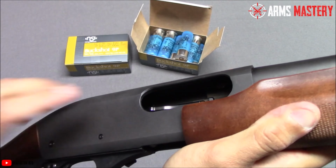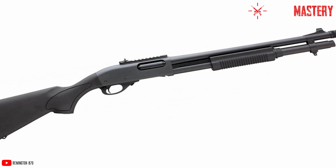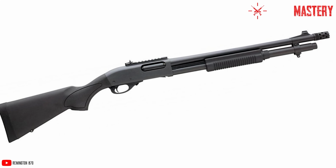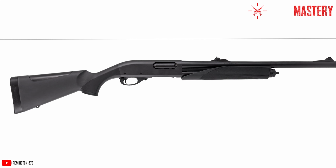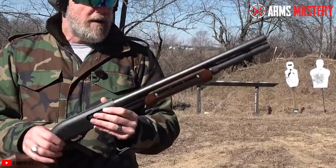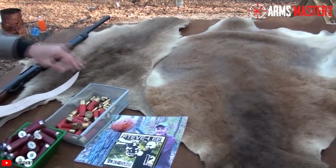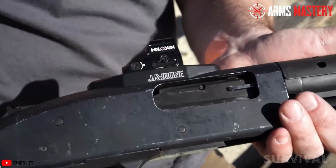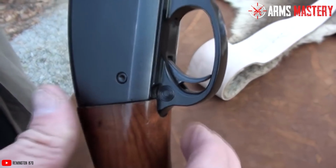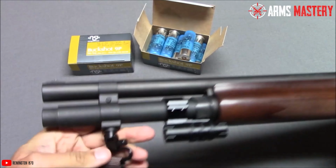The gun's ability to accommodate a wide range of shell sizes, from 2¾-inch to 3-inch magnum shells, adds to its versatility. Key features include a non-reflective matte black finish that prevents glare and maintains stealth in tactical situations. The synthetic stock is designed not only for durability, but also for ergonomic handling, ensuring comfort and stability during extended use. Additionally, the 870 features a reliable, smooth pump action that allows for rapid, consecutive shots.